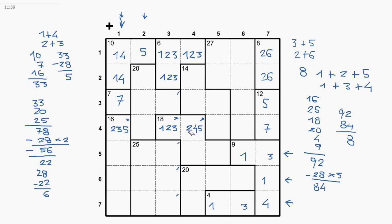Is there a possibility to have number 2 here? Yes, there is. If there is a number 2 here, plus number 3 is number 5, and 18 minus 5 is number 13, which is a possible solution. But we said there are 2 combinations to make number 8.